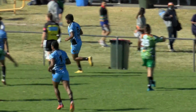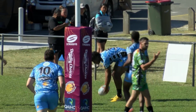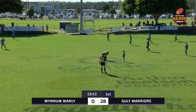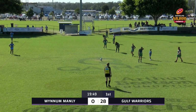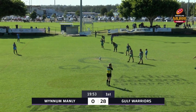Sorry, Gulf Warriors. That was my fault. Oh, don't worry. I think Bomber and I did it a few times there yesterday. Well, 28-0, had the opportunity for 30, but missed it right in front. But I'm sure Wynnum Manly are happy with that as we go almost 20 minutes into the first half.